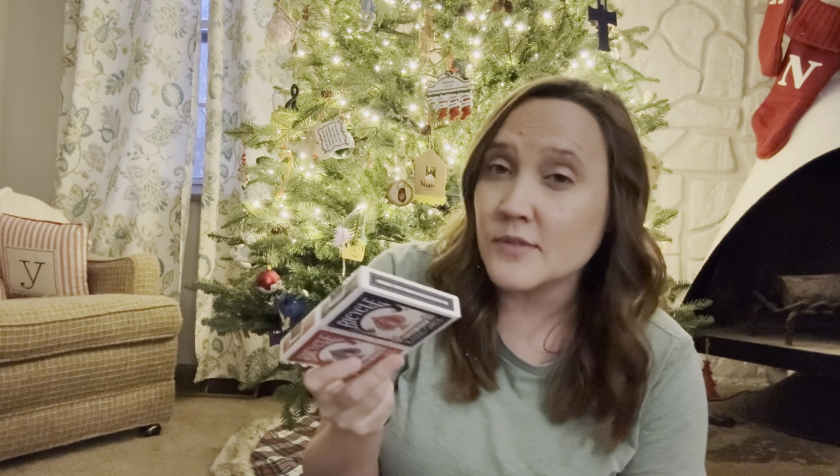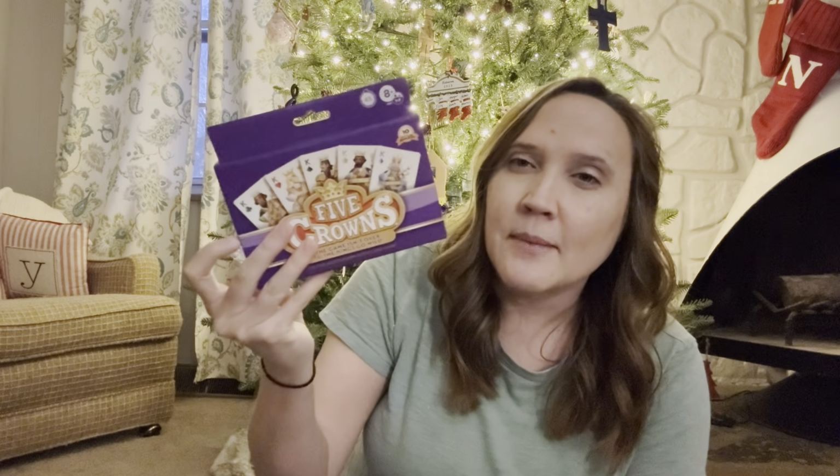As well as card games. So we needed some fresh, just regular playing cards. One of my boys especially loves playing card games that use these. He even loves playing solitaire. So I grabbed those for that one. And then I grabbed this card game called Five Crowns.